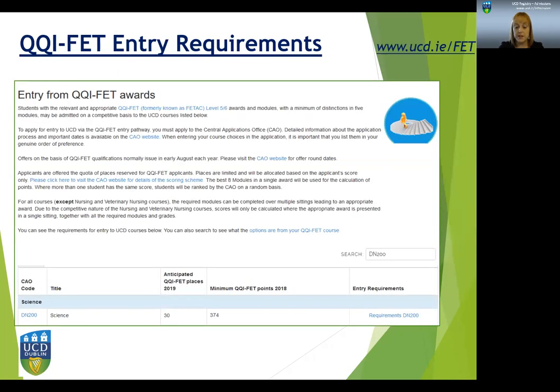So where can you find this information? If you go onto the UCD website, it's just ucd.ie/FET. It'll bring you to this page here. If you know the course you're interested in, for example, our science degree is DN200, that's the CAO code. You put in DN200 and it will bring you up the list. You just click on that link and it will tell you all of the requirements that you need, the modules, the distinctions for that course.